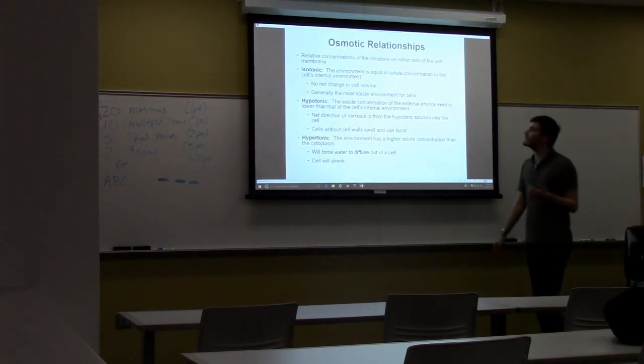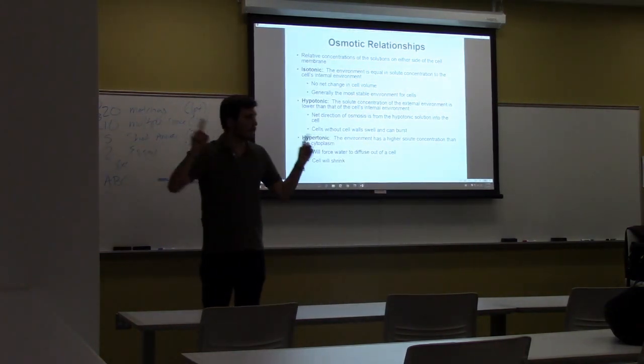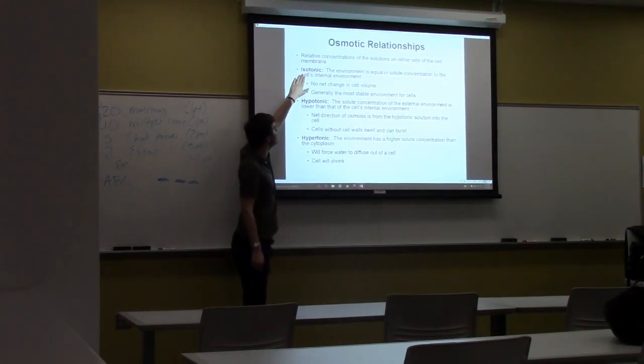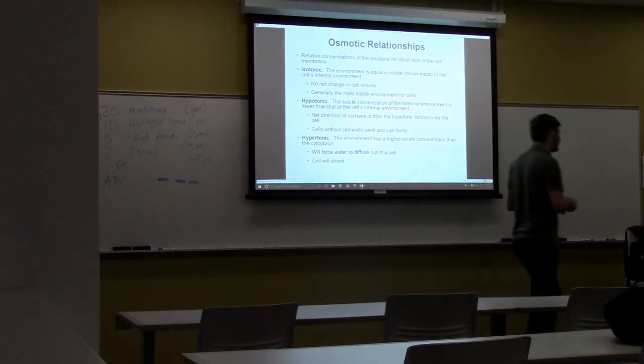And when we talk about osmosis, we usually talk about the liquid that the cell is in, because that's what determines how osmosis is going to work. Isotonic means the same amount of salts on either side. Hypotonic means less on the outside than on the inside. And hypertonic means you have more salts on the outside than on the inside of the cell.